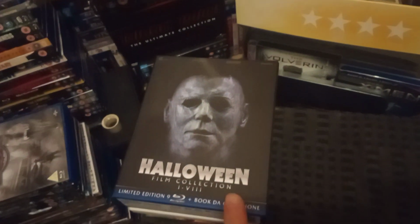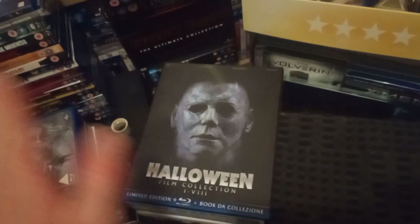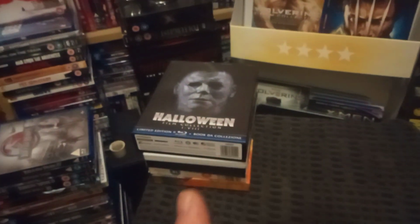There's only Halloween 1 I've not watched out with this. Everything else, Halloween 3, that was my first one. Halloween 2 I've watched. Producer's Cut. H2O I've watched. Resurrection. I've watched them all. And part 1 I've not watched, because I haven't had the time and I watch other things.